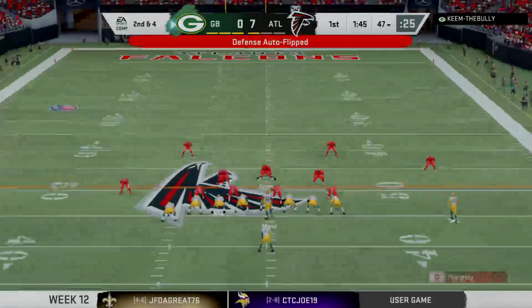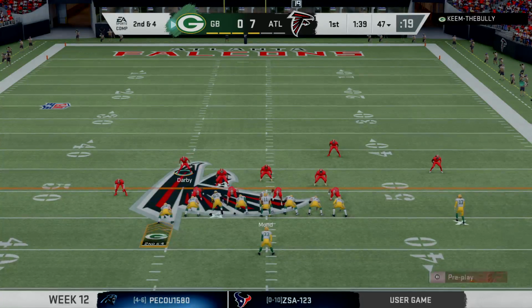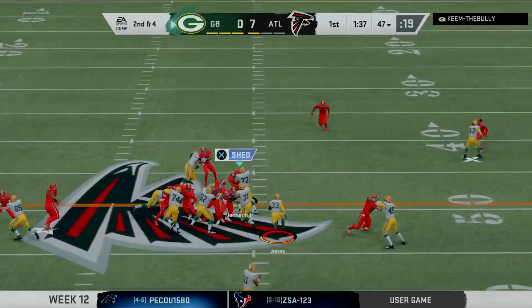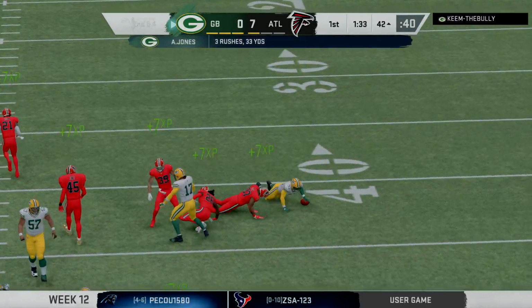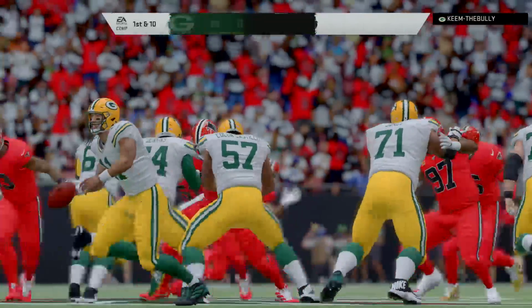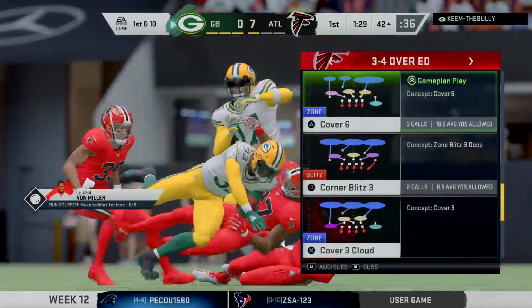Six yards on that last play. Here's 2nd and 4. Double dog. That's the way. Jones. And taking it across midfield and inside the 45. 11 yards and a Green Bay Packer first down.